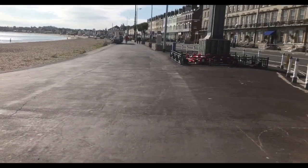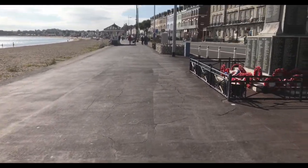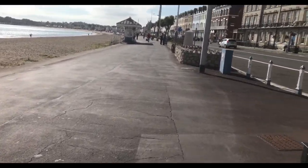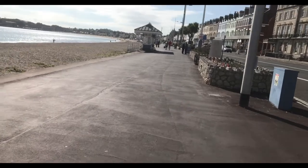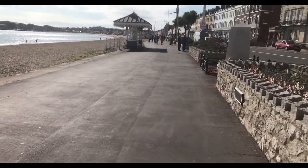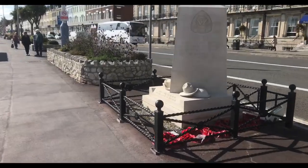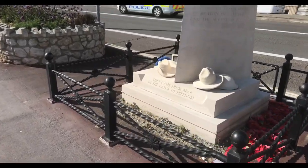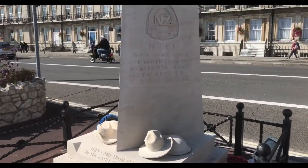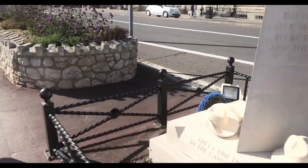It should be somewhere along here, I believe. Next box. Just tap this one, and then at least I've shown you a little bit of what it's like. Here's another memorial, New Zealand. They came from afar in the cause of freedom. Anzac troops later moved from Dorset to action in Palestine on the Western Front, the NZ onward.